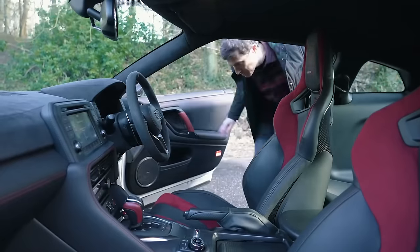I'm just gonna pull this back and hope I don't crush my knees. Come on. Oh, actually I have just about got enough knee room, a finger's worth, but it does feel like my legs are trapped. I can hardly move them. So if you had to go any kind of distance, you're gonna end up with a deep vein thrombosis.